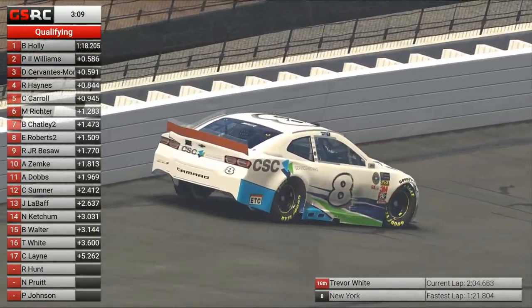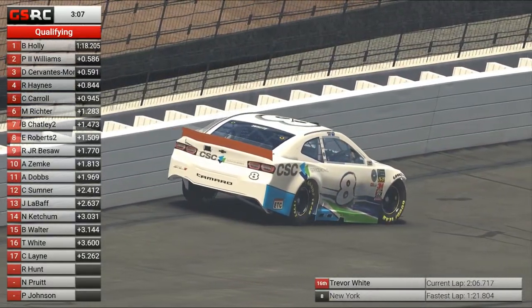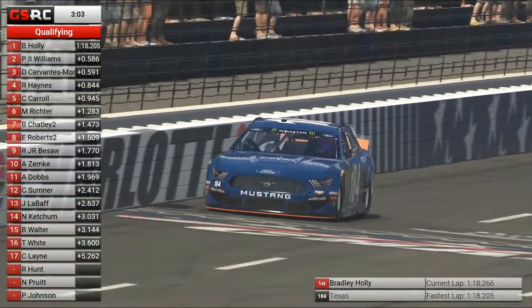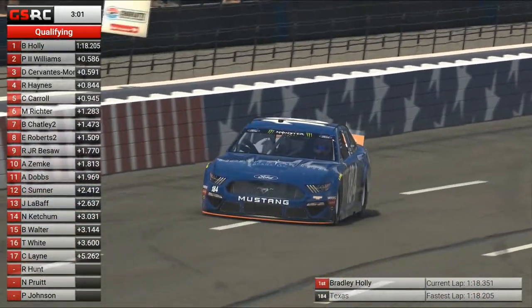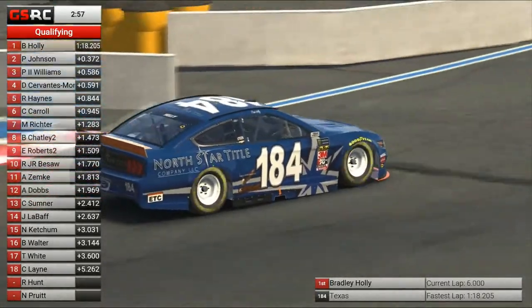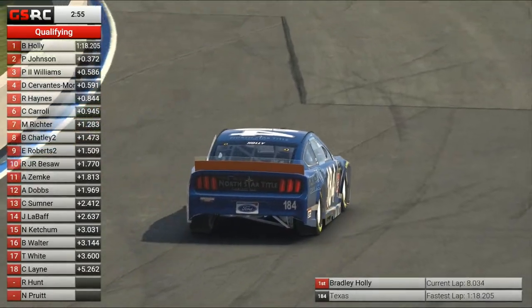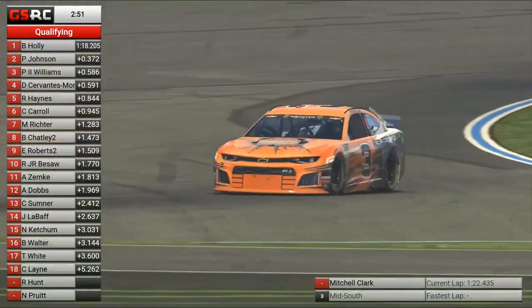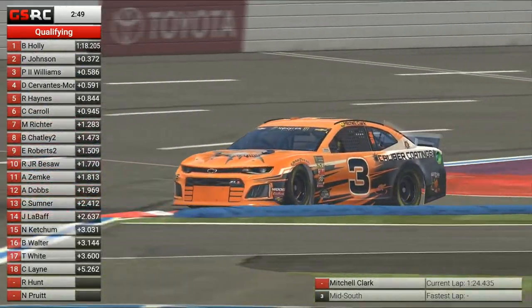And meanwhile, one driver has spun out while trying to show off the road course skills. I believe that is Trevor White. Yes, it is. That is currently on his cool-off lap, and that is a lot of damage. Brownlee Hawley looking to try and bump up his time. Doesn't do so, though. But Paul M. Johnson did move himself up to second on the board.